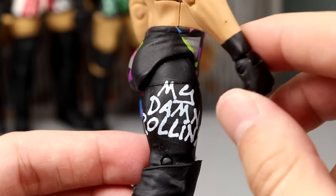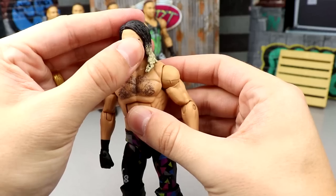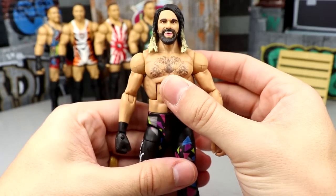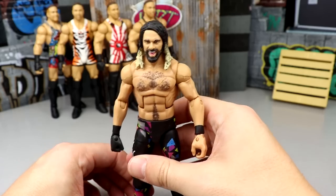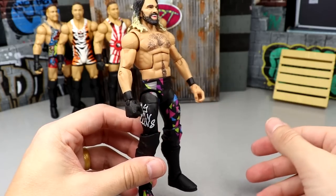I love this, man. Thank you so much to Ty. My damn Rollins, man. That's sick. This figure is most definitely going to have a very special spot in the collection, man. Huge shout out to Ty, man. It means so much to me for you to have this made for the channel. I love it. I think the colors look great.